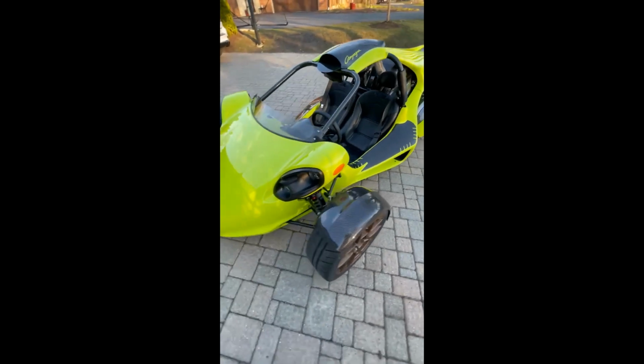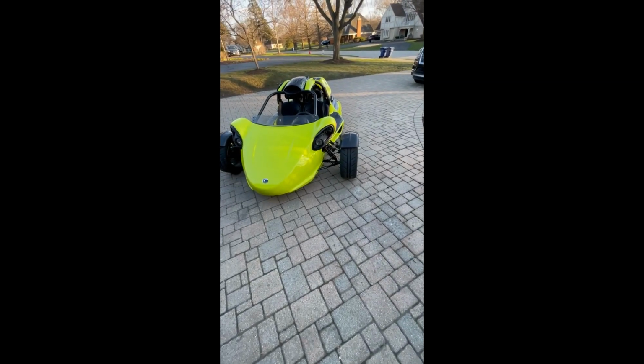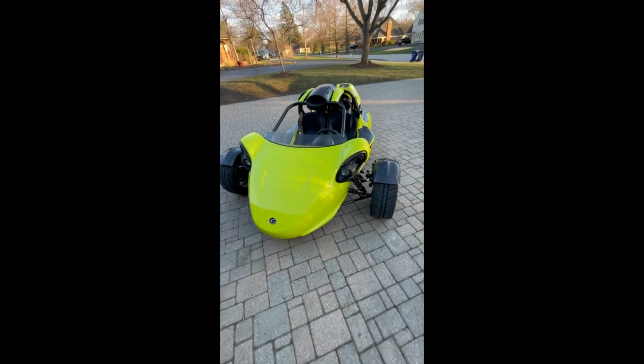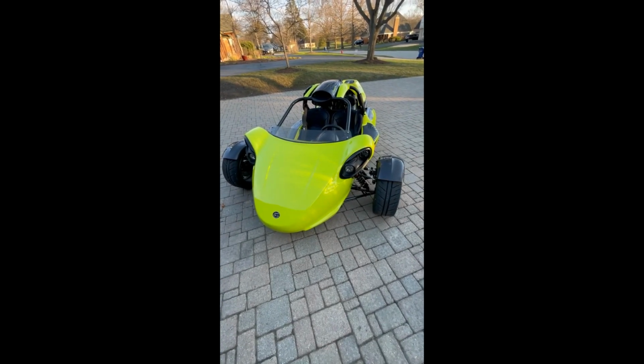So that's the good, the bad, the ugly. The good I already said, the bad I already said. The ugly, I don't really see anything ugly. I really like the color a lot. You either love this thing or you don't, but it's pretty cool looking when you see it in person.